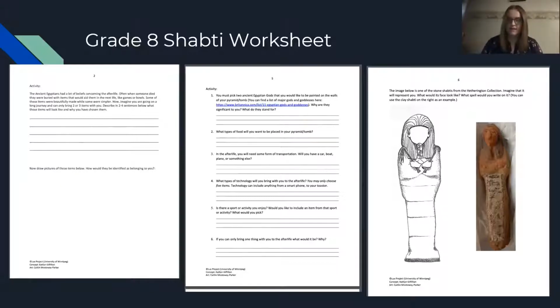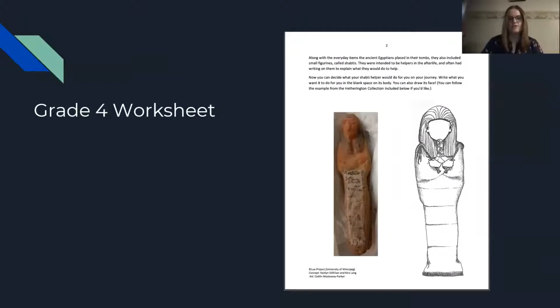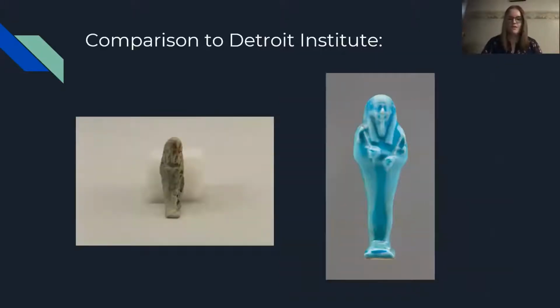And then switching to the next slide, the most similar shabtis that we found were from the Detroit Institute of Arts. And these shabtis are from around 340 to 320 BCE. And in the next slide, we're going to show you what those look like. So we narrowed it down to our shabtis being from the 4th century.